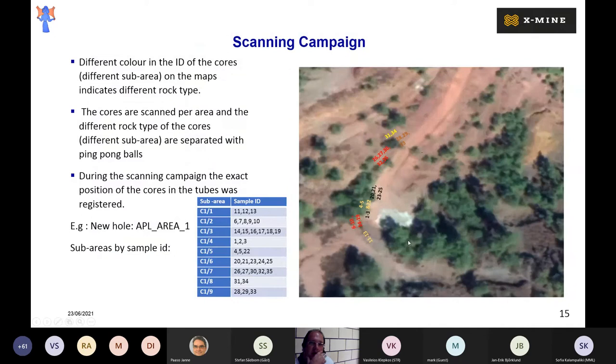So you can see now from area one, a different color in the ID of the cores. It's a different sub area on the maps, which indicates, as I said, a different rock type. The cores are scanned per area, and the different rock types of the cores are then separated in the scanning procedure. And during the scanning campaign, the exact position of the cores in the tubes was registered.